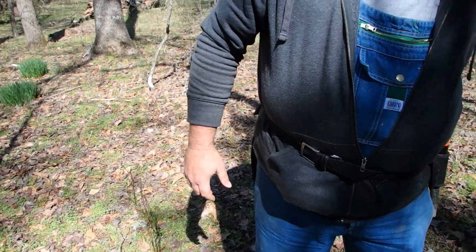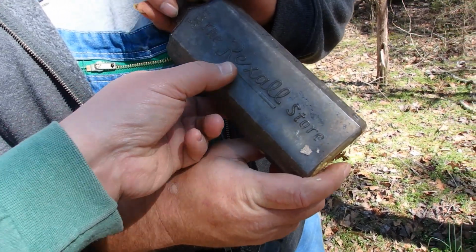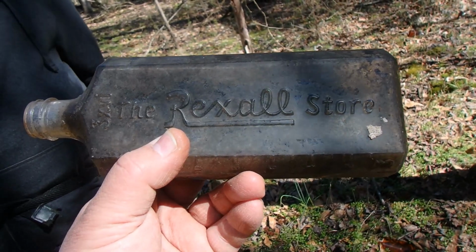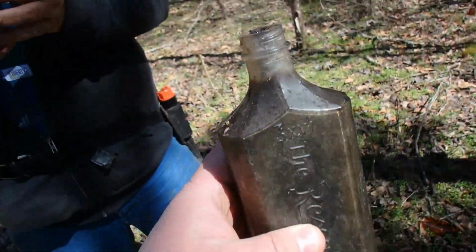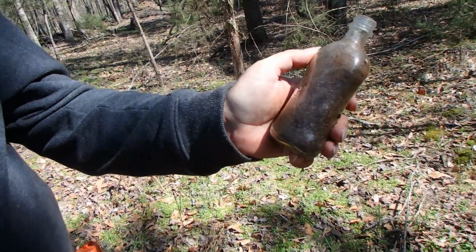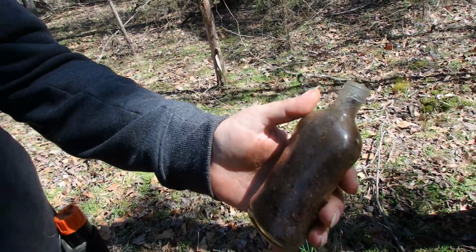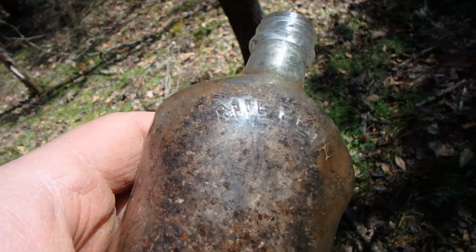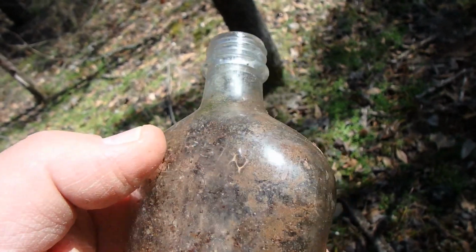That ain't all. You're gonna love this one. Oh! It's screw top, but it's The Rexall store or something like that. R-E-X-A-L-L. Yeah, no, that one's cool. I found that. It's got something embossed on it. Not sure what it was. I can't make it out. Something Flynn. Mifflin.